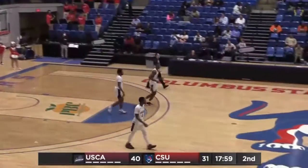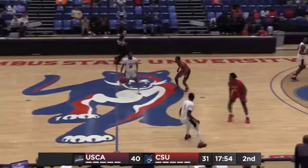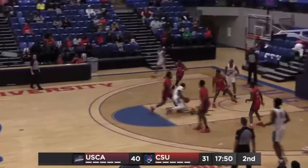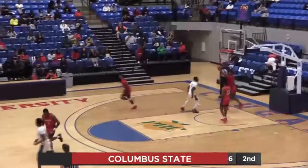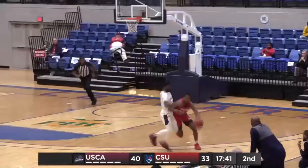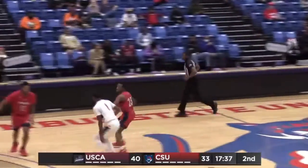40-31. USC Aiken. The Cougar crowd trying to get something started for the home team. LD, a drive down the right side of the lane, all the way, good. He just drove by everybody, his second basket of the game, and laid it up and in. 40-33, Pacers.